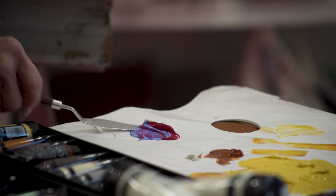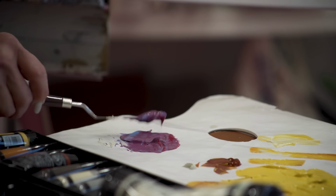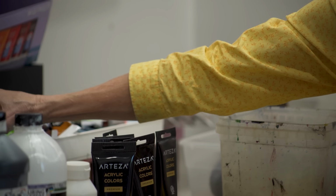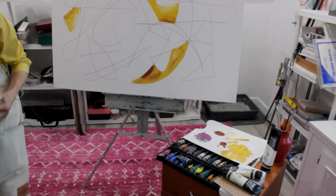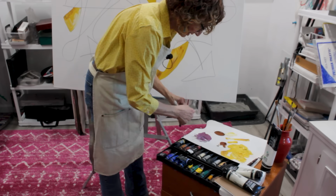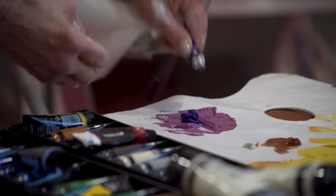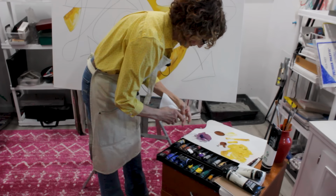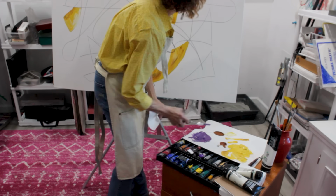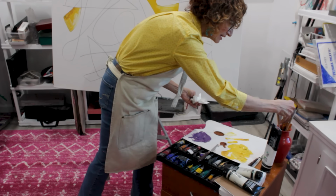So let's see what we come up with here. And I think I may need to go to an actual dioxazine purple, but this is not a bad start. I'm going to clean off my palette knife. Dioxazine purple, by the way, is a base color. So usually in most beginning paint sets, it comes pre-mixed. This is more of a lavender, but it will do. Oh, there we go. So let's see how this does next to the yellow. I have a feeling this will be exactly right. Perfect. Yep. So we're going to do the same thing.